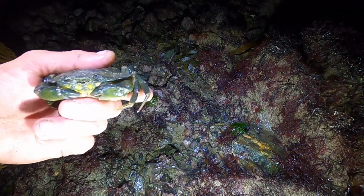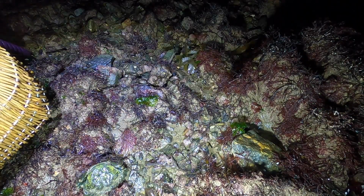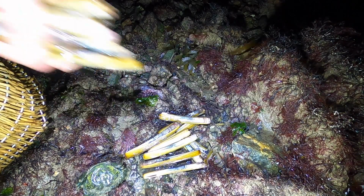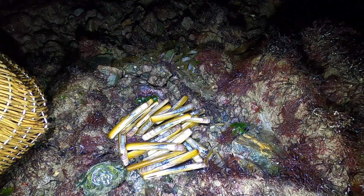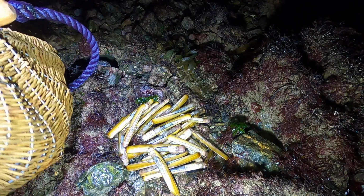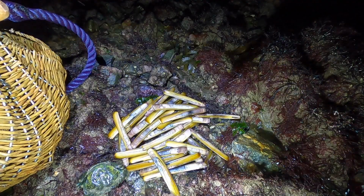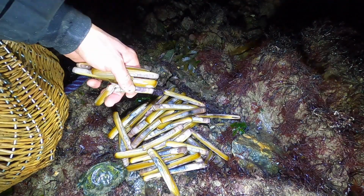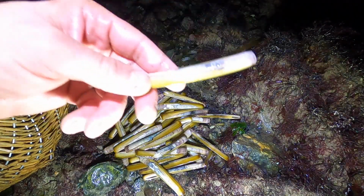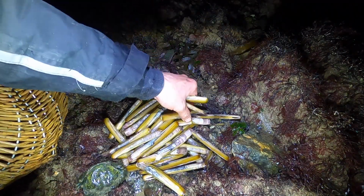Have a look at our catch, guys. We've got a good haul here. Got one big juicy peeler crab. Look at that chunky thing that is. Just going to make sure there's no really small ones. Got quite a few today. Check that for a haul. And that's only 1 hour of digging that. That one's a bit small, I'll let that one go. There you go.